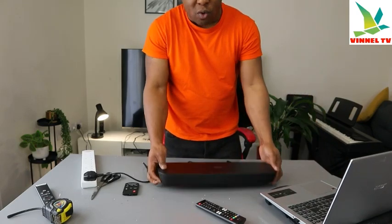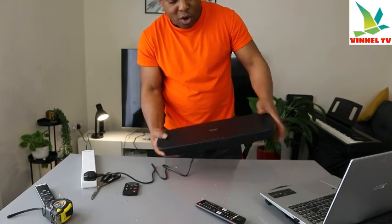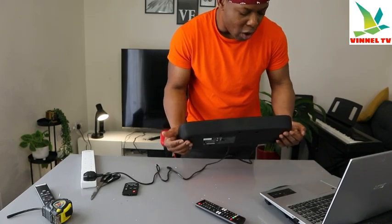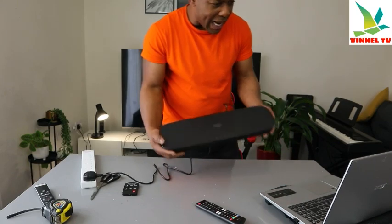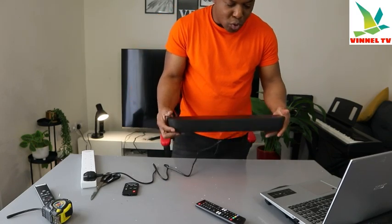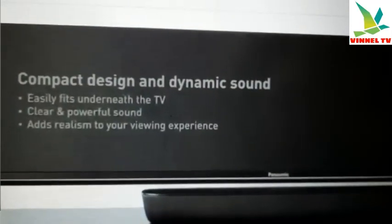If you check my video, we hooked this up to a TV. We also hooked it up to the TV using an optical cable and HDMI cable. We also connected this using a mobile device, and connected this soundbar to a computer and tested the audio quality. So this is really ideal for your bedroom or kitchen.